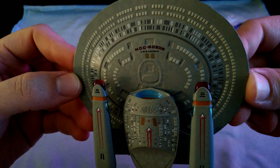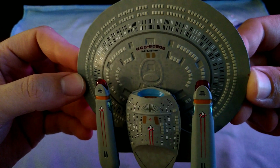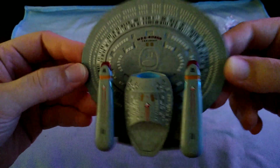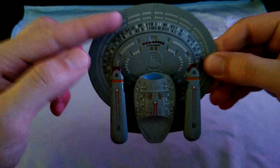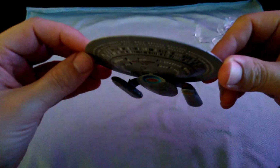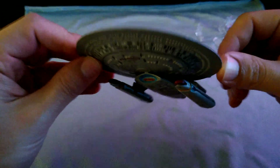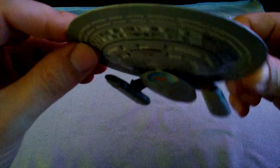We have NCC 60205, USS Honshu. A lot of detailing here. Like I said, very much a Galaxy class design with the saucer section. Pretty much lifted the same saucer. The primary hull is a little bit different down here, or the engineering hull.